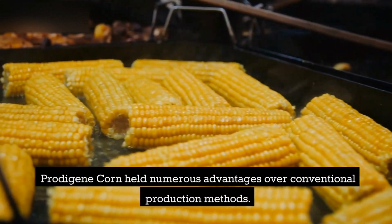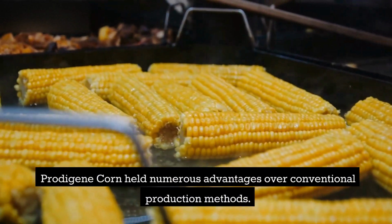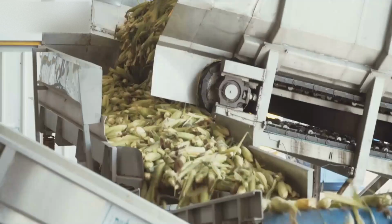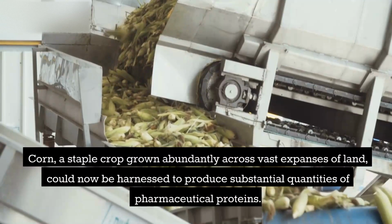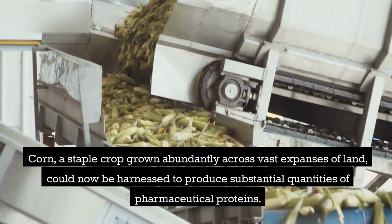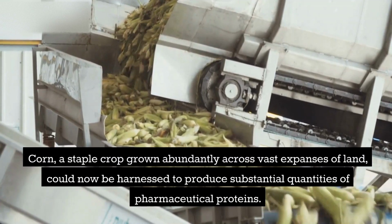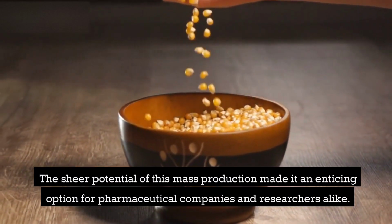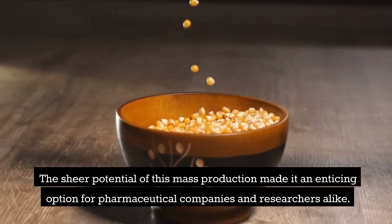Prodigene corn held numerous advantages over conventional production methods. First and foremost, it boasted scalability. Corn, a staple crop grown abundantly across vast expanses of land, could now be harnessed to produce substantial quantities of pharmaceutical proteins. The sheer potential of this mass production made it an enticing option for pharmaceutical companies and researchers alike.